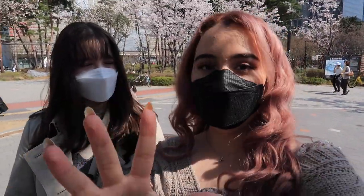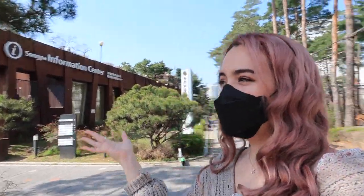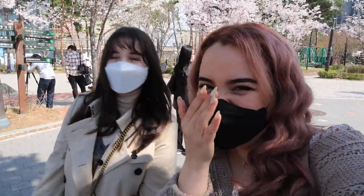So we're here in Jeonju, like I was saying. What am I saying? Tourist center, right here. I lost my train of thought. So let's go inside. I heard they have some goodies, so we're going to check that out. Oh, it's so dark. Okay.